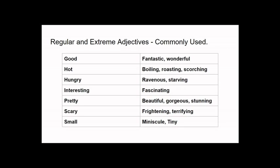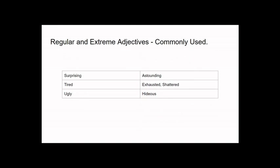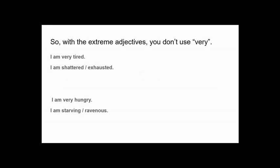So you can say something is very good, it's extremely good, or it's fantastic, it's wonderful. Oh, it's really hot outside. Or it's boiling outside, it's roasting, it's scorching outside. I'm really hungry, or I'm ravenous, I'm starving. Well, I hope this slideshow is very interesting or fascinating for you. And then there are some other examples there. And again, oh, I'm really tired, or I'm exhausted, I'm shattered. And these are the most commonly used sort of regular or extreme non-gradable adjectives.